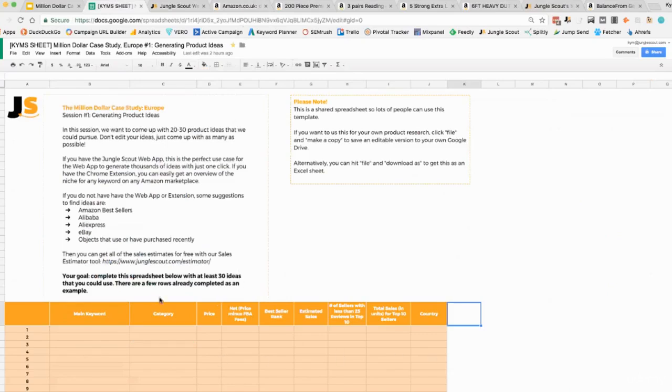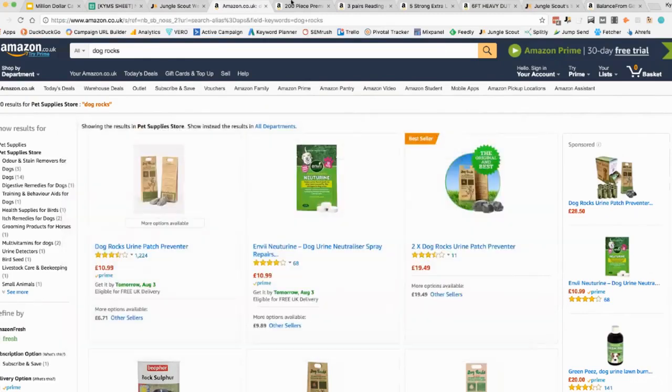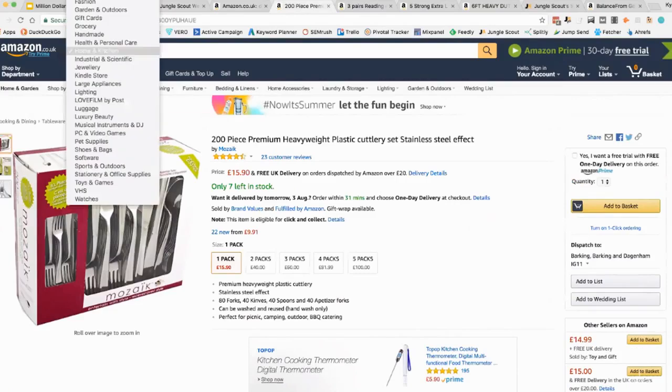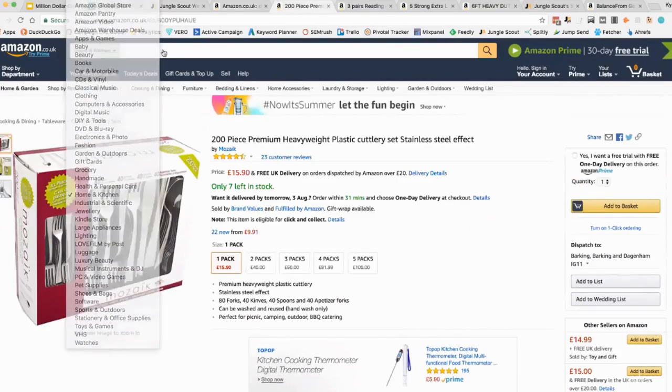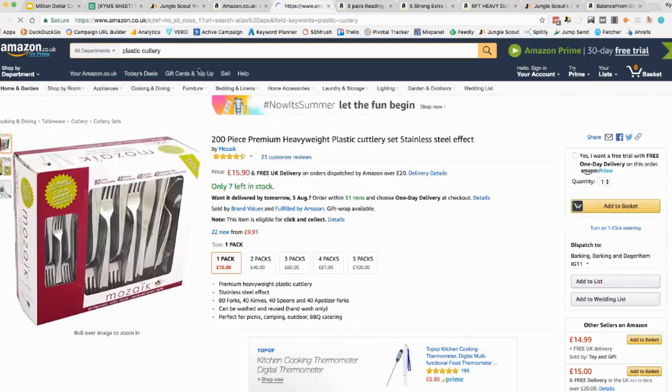So it's a really useful thing to do as you go through this process. So let's pretend now that I've added my dog rocks to that sheet, and then we'll move on. So the next one was the plastic cutlery. So I'm literally going to do the same thing, and we'll just take a look at a few. So I'm going to use plastic cutlery as the main keyword.